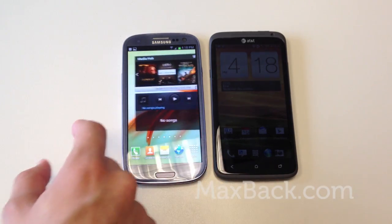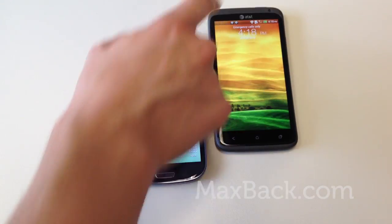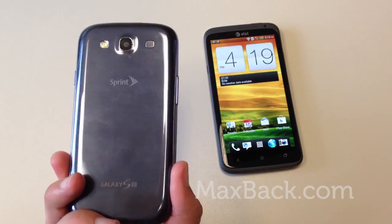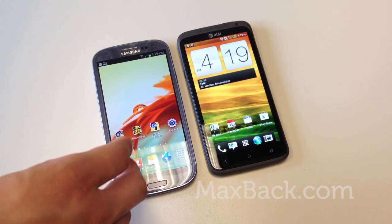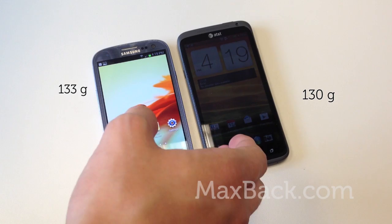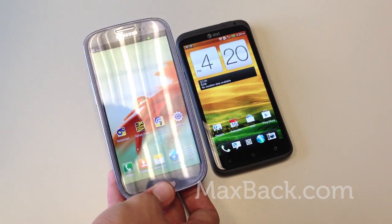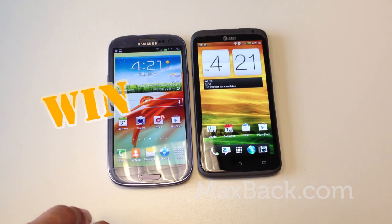Alright, here we have the Samsung Galaxy S3 right here, and on the right we have the HTC One X. When it comes to body, the two are kind of similar, but the design on the Galaxy S3 is a little tighter. With the HTC One X, it's more minimalistic. In the specs, the Galaxy S3 weighs 133 grams, whereas the HTC One X weighs 130 grams. So the HTC One X is a tiny bit lighter. However, the Galaxy S3 is a bit thinner. It all comes down to what we care more about. For that, I'm going with thinner, because when you're holding the two, you do not notice the weight difference. However, you do notice the thickness difference when they're sitting side by side. So that makes a win for the Galaxy S3.